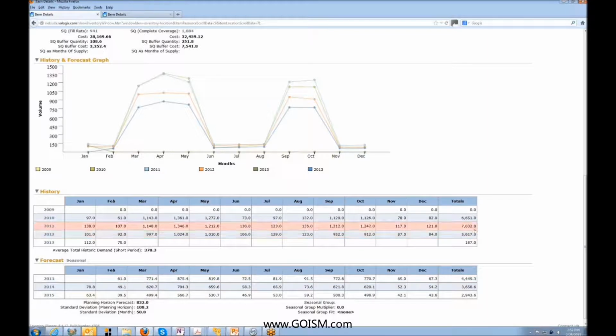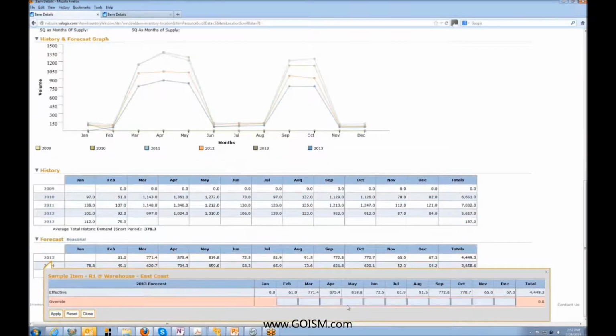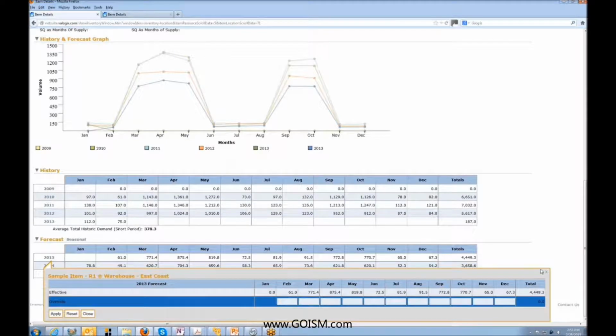So if we look at 2011, we sold about 7,000 of these. The sales were down in 2012. We only sold 5,600. The application automatically detects that downward trend and builds that into the forecast. Now, the user has full control over the forecast. You can come in here and modify the forecast if you know a special sales promotion is occurring, or perhaps you're bringing on a large customer.